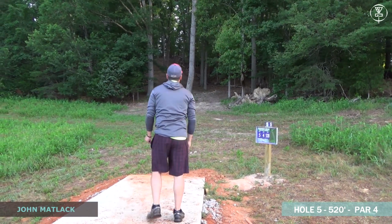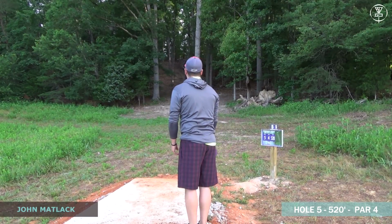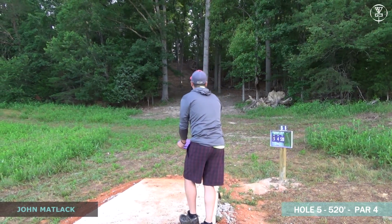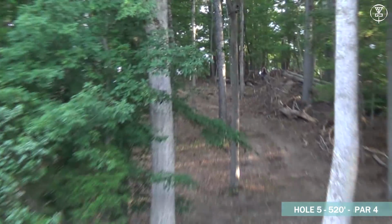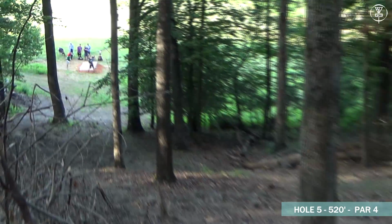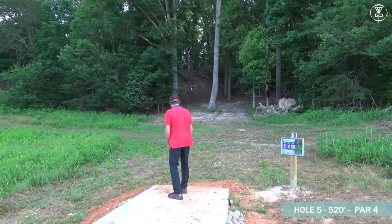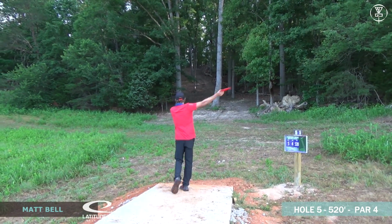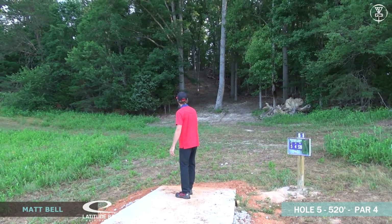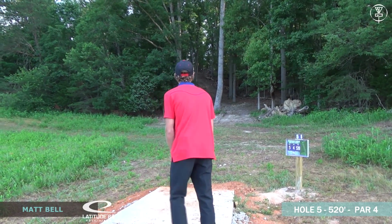Here we have John Matlack on the tee. He's prepping up for pretty big highs here. Gets around those. That's a great shot right here. This is a 520-foot par 4. It plays uphill, and it's over 100 feet of elevation change from the tee pad to the basket. It feels all of about 1,000 feet too.